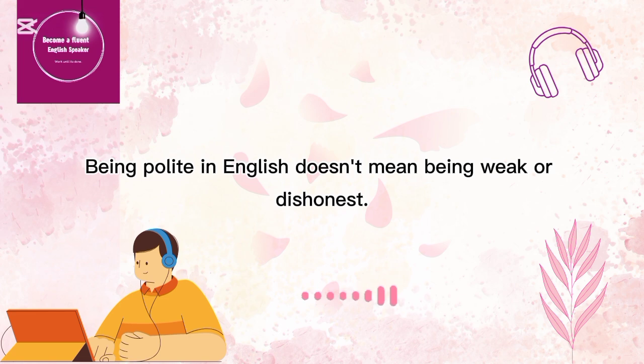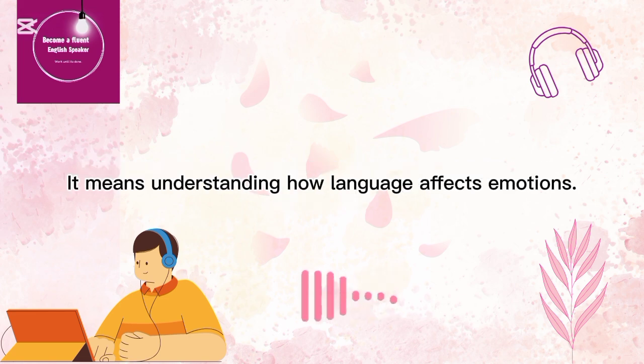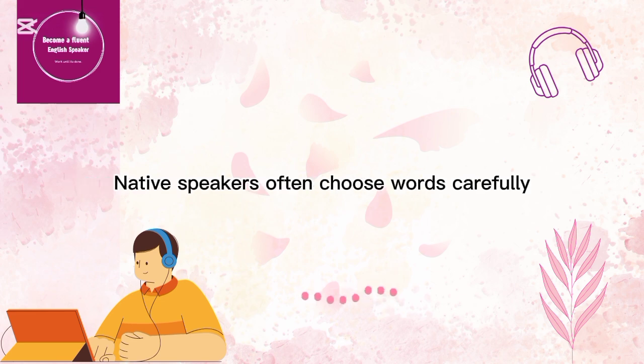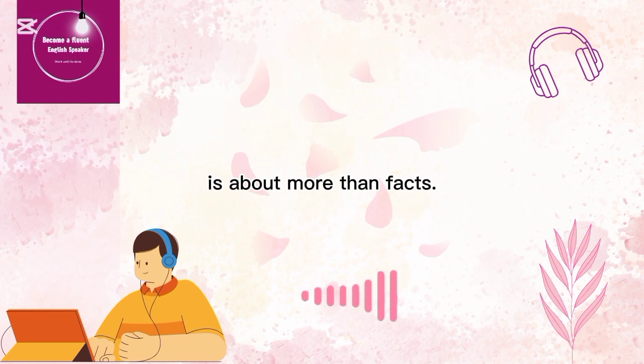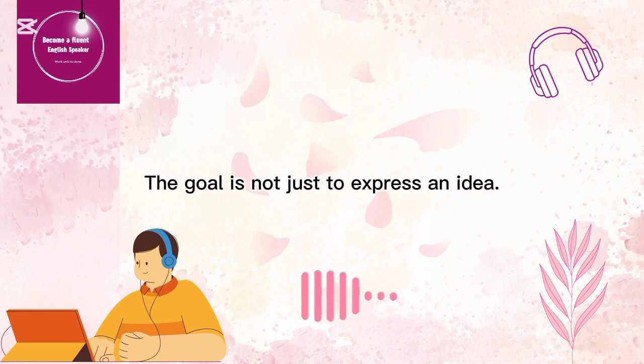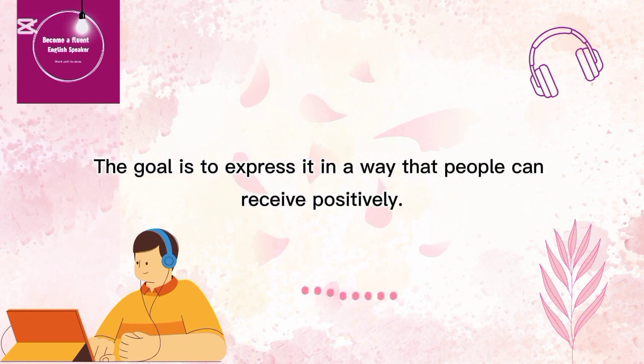Now, here's something important to understand. Being polite in English doesn't mean being weak or dishonest. It means understanding how language affects emotions. Native speakers often choose words carefully because they know that communication is about more than facts. It's about relationships. The goal is not just to express an idea. The goal is to express it in a way that people can receive positively.